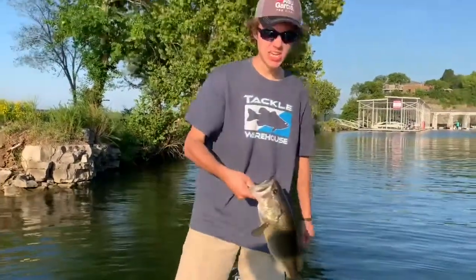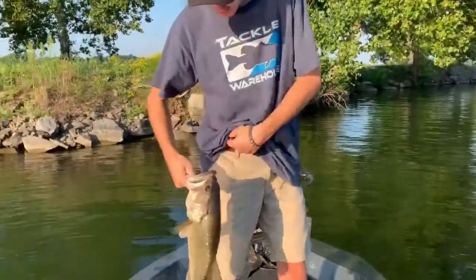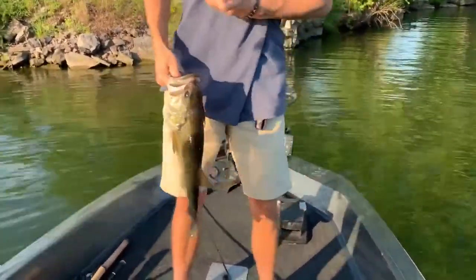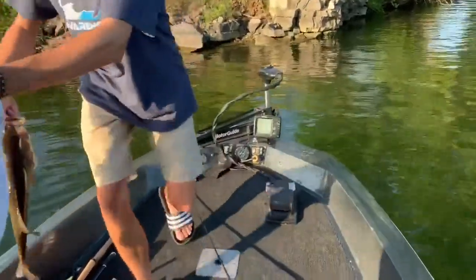Boom, baby, we're just getting out here. You know, we had to do it to him. Look at this. He's a big one. Yes, sir. It's a good keeper. How about that? We've been here for what, like 5 minutes? Not even that.